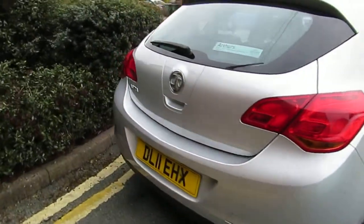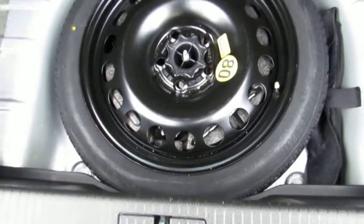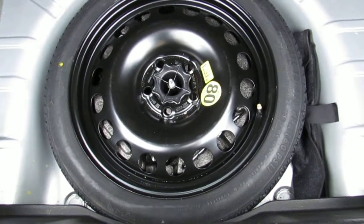If we come round, we'll take a look inside the boot. As you can see there, the boot offers quite a large amount of space. And also underneath, you have yourself a space saver spare wheel and a jack and tool kit to go with it.